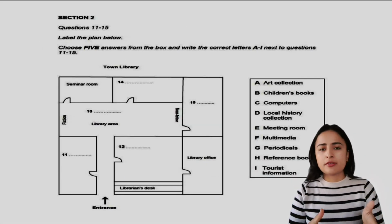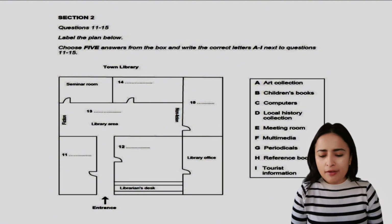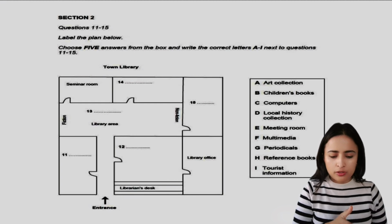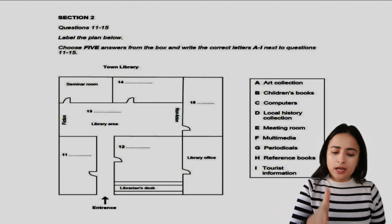This is the most difficult type of question, which is a map. What you have to do? Look at the map. Look at the features of the map. There is an entrance, there is a fiction, there is a library area, there is a librarian desk, library office, seminar room, town library.